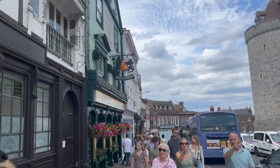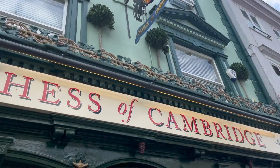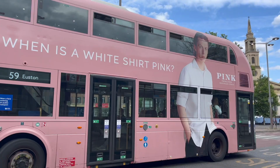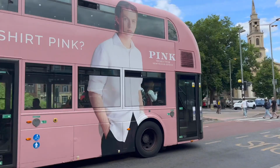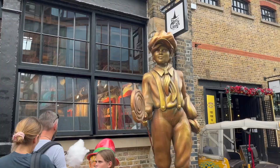Look at this. Duchess of Cambridge. Fully air conditioned, actually. Look at this pink double-decker bus. There's a red one, and then there's that pink one. We're waiting for our bus to take us to Camden Market. I'll vlog once we get there, but I wanted to show the pink bus.